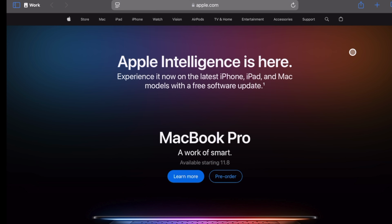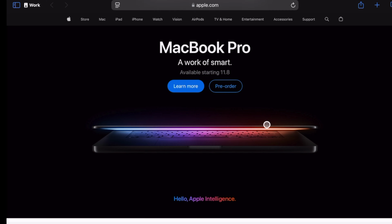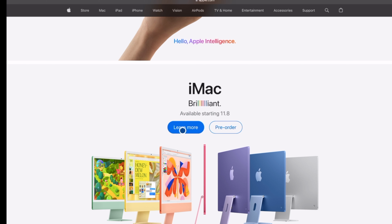Right beneath Apple Intelligence is here. And yeah, these all talk about being built more for Apple Intelligence, even though M1 through M4 can all use Apple Intelligence. So I'm really interested to see how different the M1 chip is versus the M4 to actually running and using Apple's generative AI models. But first, why don't we talk about the iMac?